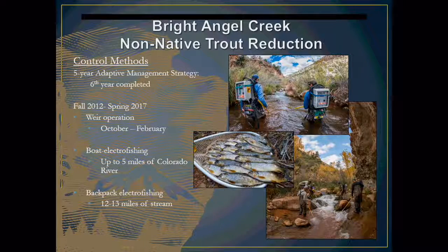So another component, another big effort that we have undertaken is the non-native trout removal in Bright Angel Creek. That was necessary before we could translocate any chub. So we just completed the 6th year of a 5-year adaptive management strategy. And that project includes the operation of a weir, which is a trap at the mouth of Bright Angel Creek, to intercept any non-natives that might try to come up into the creek and spawn. And we've been operating that between October and February since 2012, very consistently. We have done some boat electrofishing around the confluence of Bright Angel Creek and the Colorado River. And then we've been doing the backpack electrofishing, the full reach of Bright Angel Creek, which is about 12 miles.